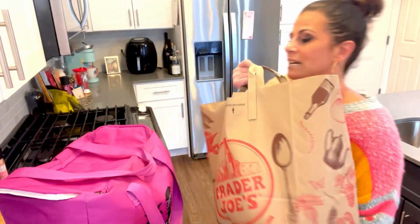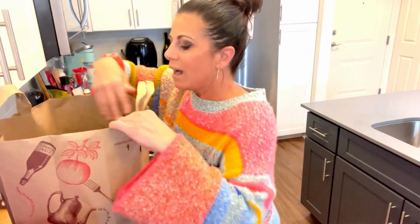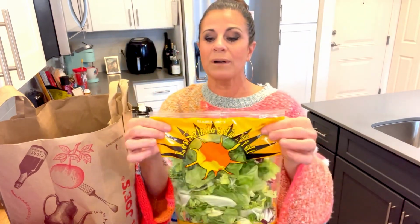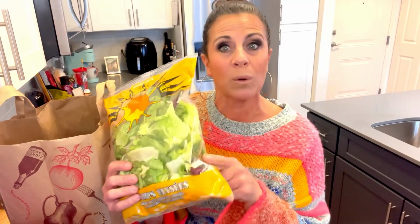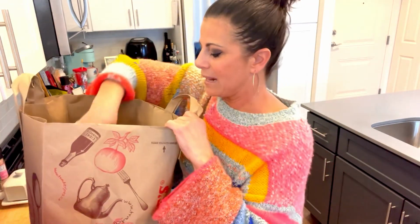All right, guys. I'm gonna go ahead and start with this brown bag right here, okay? Like I said, not everything's gonna be exciting, but this is one of my favorite chopped salads. I forget how we say it, champs elysees, something like that. It's green leaf lettuce, frisée, radicchio, and carrots. It's not organic, it's triple wash, so this is one of my go-tos. I plan on having a few salads this week. So we've got that guy there.